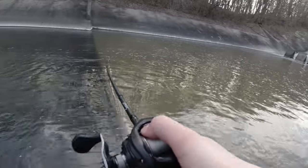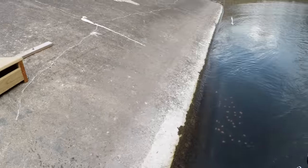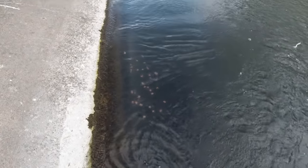Well, that's a snag, that's not a fish. Got me all excited. Okay, I'm actually gonna walk onto this middle part. It's super slippery. Also, what's with the hot dogs? Somebody went catfishing and just dumped all their stuff.